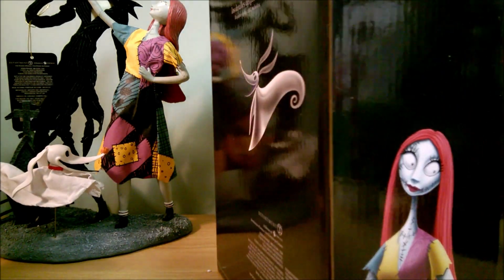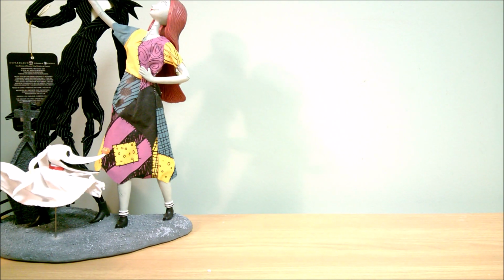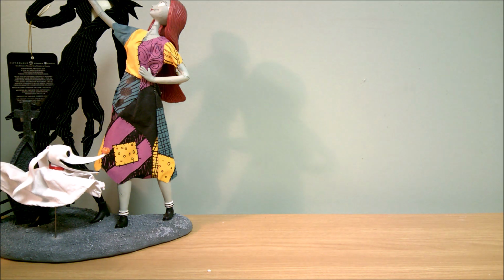This one I just bought. I waited and waited, just waiting for the price to go down on this. And I just got tired of waiting, so I paid pretty much retail for it. I was hoping maybe it would drop in price like the Possible Dreams did, but it doesn't seem like it was doing that.